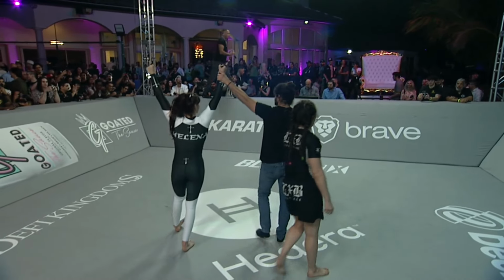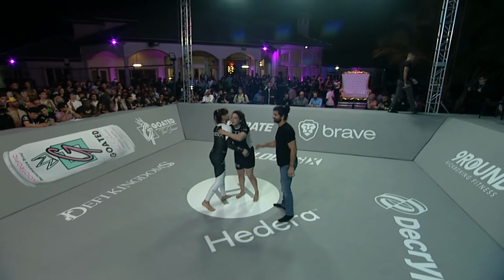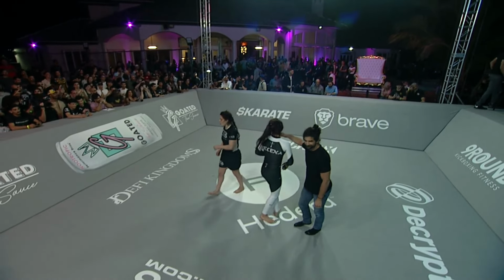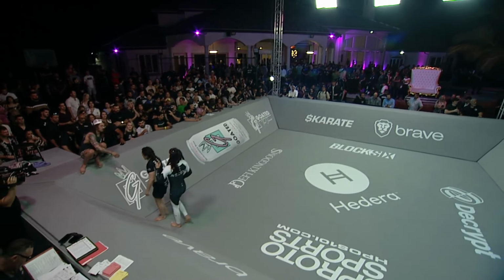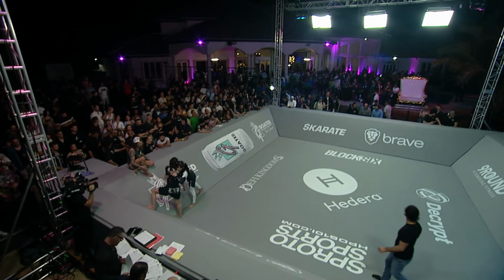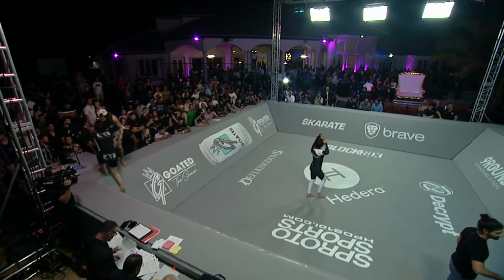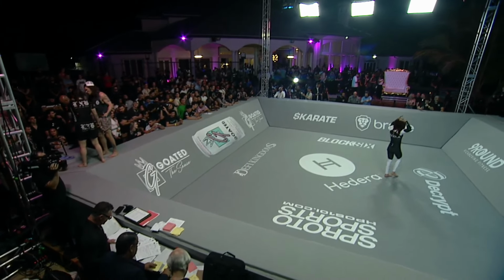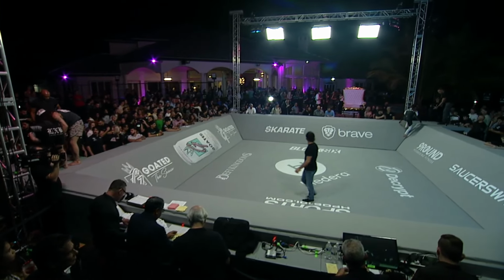Looking to the side here, working on my talkback, and boom, there's a submission. You looked away for a second. Yeah, because talkback wasn't working, but now it's fixed. But we will see it in the replay. As you can see, we're in a slightly more makeshift production environment than you would be used to seeing Karate Combat in.